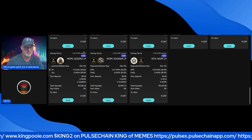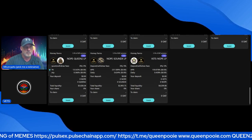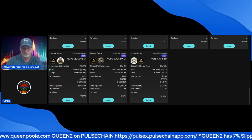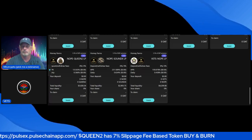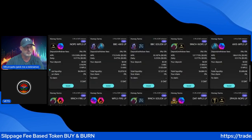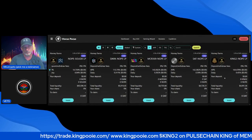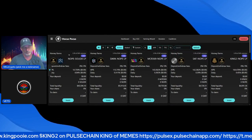Over here, you got the Queen. So the Queen is not just by holding it liquid, you earn PLS rewards for just holding Queen, but now you can put that Queen to work when you pair it with Nope in the homie farms and earn the DAT token at 133% APR. King is all the way up here in the top right, so that's at 164% APR. So don't sleep on the utility case of DAT token. That's going to be something in the future as well.